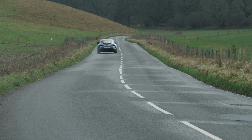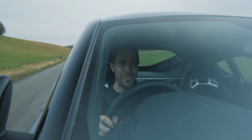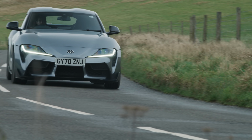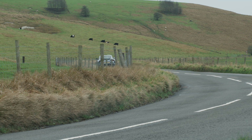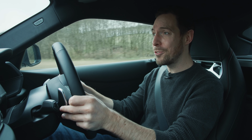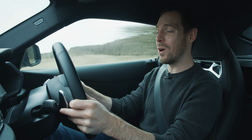Sounds okay? In a sort of manufactured exhaust note kind of way? I don't know. It's not the most stirring soundtrack, is it? Can you hear that? Let's do it again. It's all right. Performance is strong. It pulls pretty hard. It's a responsive, quite energetic engine, but it's not exactly a firework, this thing.